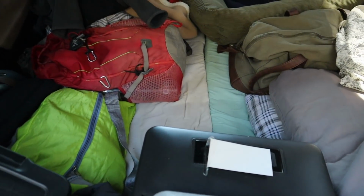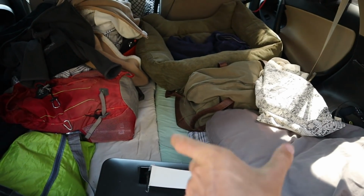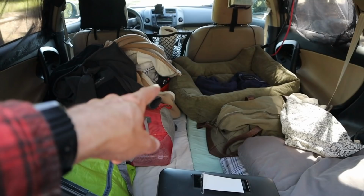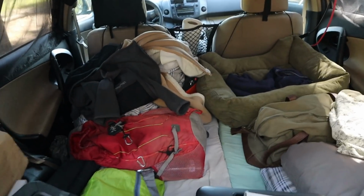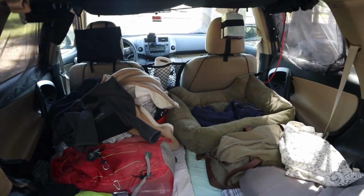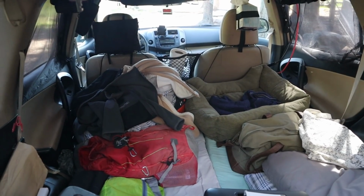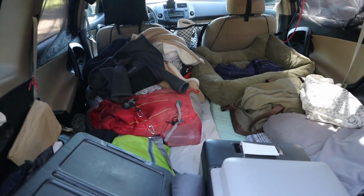So you can see our two beds here. My foam mattress is right here. Cassie's is right here. Our battery is right here. The Jackery is right there. I don't know if you can see the orange and black of it. So that gets charged either by solar or by the car, whichever one will give it the most. If it's sunny, then we'll use the solar. If not, then we'll charge it via the car.